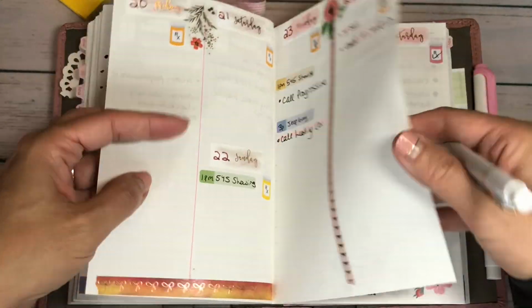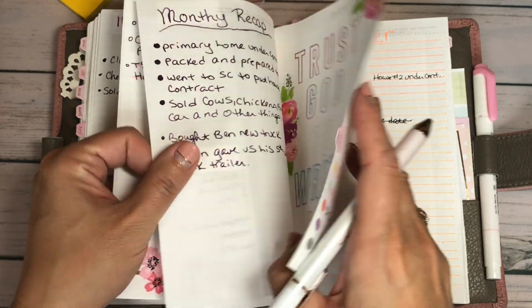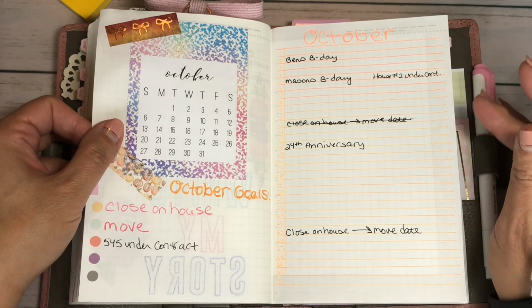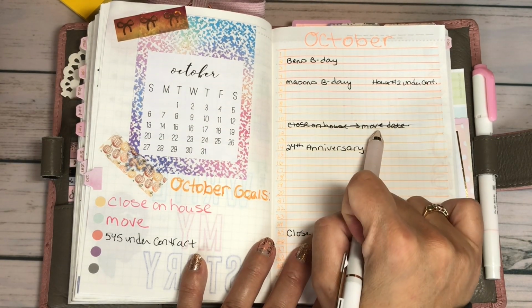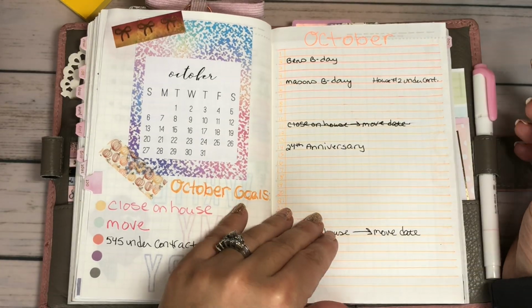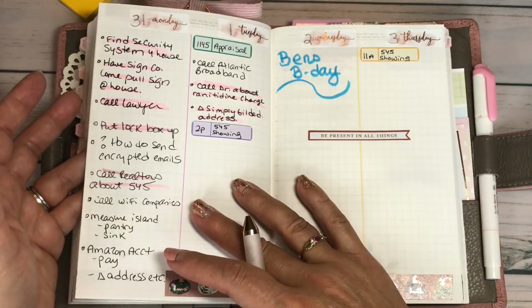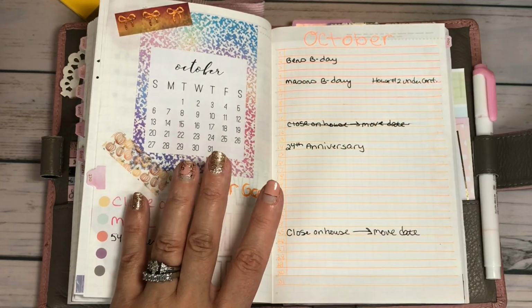So then here we go, right back to my weeklies, and so then this is my monthly, and boo-hoo, yesterday was our closing date, and so now it's this day instead. So basically this is where I've landed, and this is my happy place. So hopefully that works for you guys.